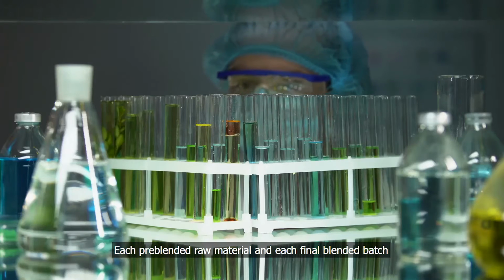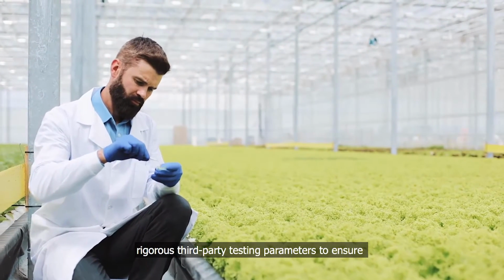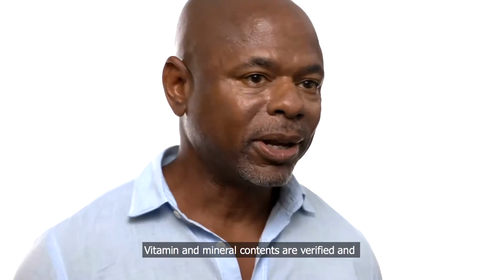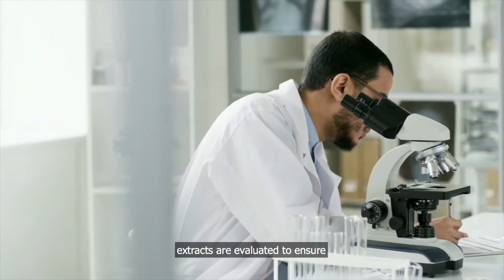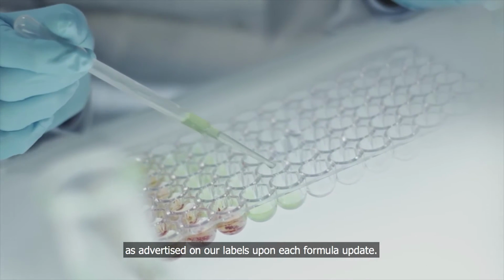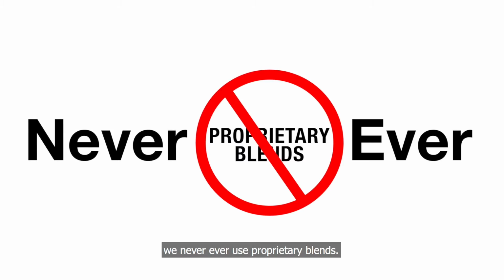Each pre-blended raw material and each final blended batch receives the same careful treatment and passes through the same rigorous third-party testing parameters to ensure perpetual quality as per GMP guidelines. Vitamin and mineral contents are verified and extracts are evaluated to ensure they provide the appropriate amount of nutrients as advertised on our labels upon each formula update. Every ingredient is fully disclosed by dose on our labels. We never ever use proprietary blends.